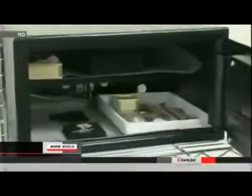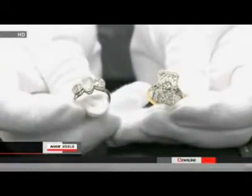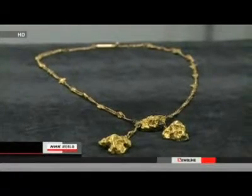Visitors will be able to see 15 items. They were discovered during the first Titanic research and recovery mission in 1987. The collection includes a large diamond ring, gold brooches and necklaces, and a ring with precious stones. Divers found the items together in a leather bag.